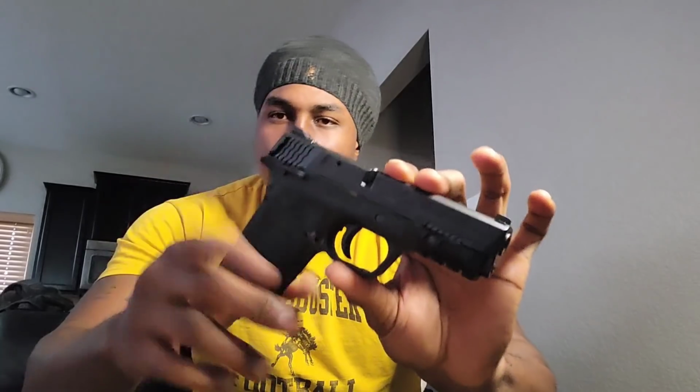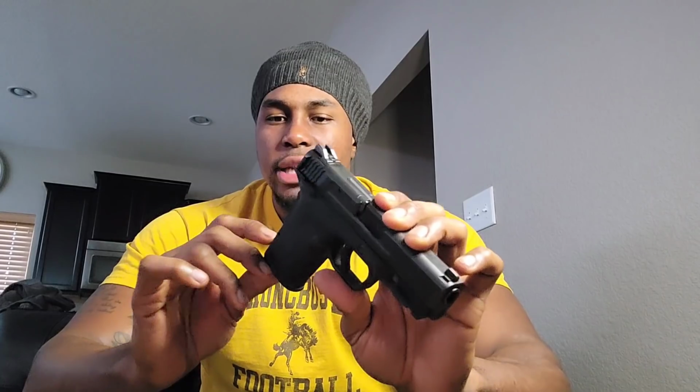Smith & Wesson M&P, really nice gun. I really like shooting this gun. It's a really simple gun. If somebody's new to the gun community and you're trying to get your first gun, you want something reliable that's not gonna break the bank, I feel like this is a perfect gun for you to get. The Smith & Wesson M&P Easy.